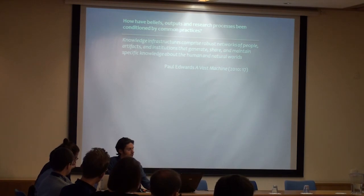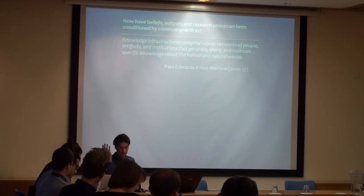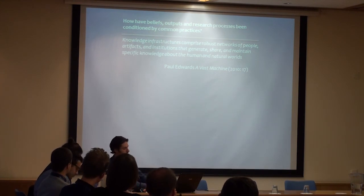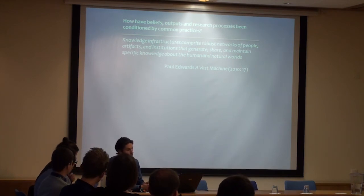I just want to point out three elements of theory that I thought were useful in addressing this. The first is the idea of knowledge infrastructures, and I take this quote from Paul Edwards' book, A Vast Machine, in which he looks at climate modeling and the evolution of the climate modeling community over the past several decades. Paul Edwards defines knowledge infrastructures as robust networks of people, artifacts, and institutions that generate, share, and maintain specific knowledge about the human and natural worlds.